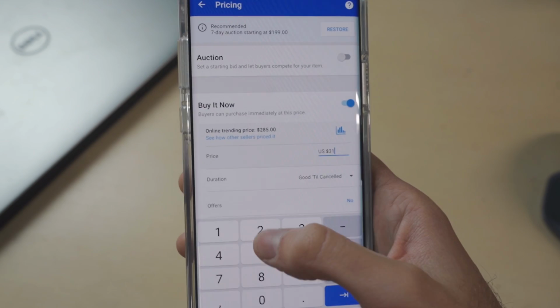So that's the main thing right there. Buy low and sell low. Don't focus on how much you could possibly get at the very tip top of the market for it. Just price it a little bit lower than everybody else, but make sure you're still gonna gain a profit and you're gonna sell anything on eBay super quick.